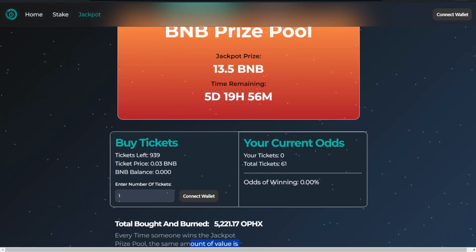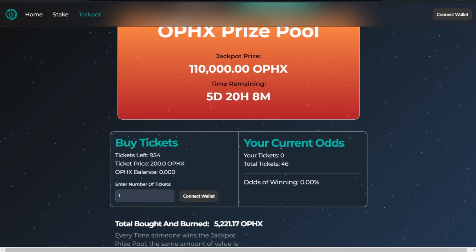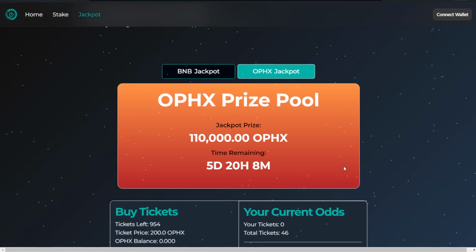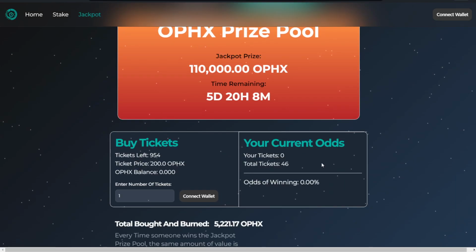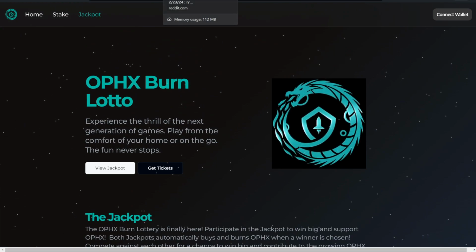When you have your tickets, it'll tell you what your odds of winning are, based on how many total tickets there are. You can check the same thing with Operation Phoenix for its jackpot, so you can see how many tickets have been purchased. This was just rolled out, and people are just now starting to hear about this. If you want to participate on the Operation Phoenix side, the minimum for one ticket is 200 Operation Phoenix. And again, you can see all the rules for that over here.